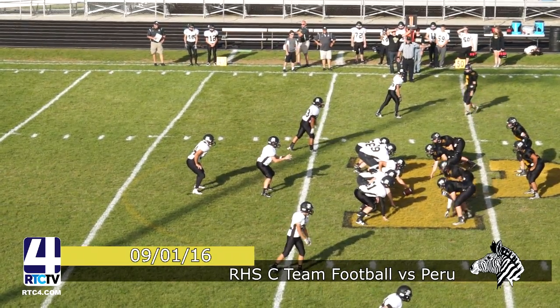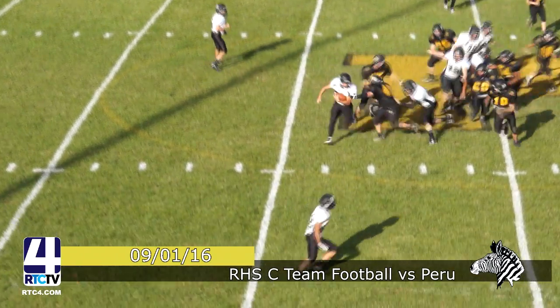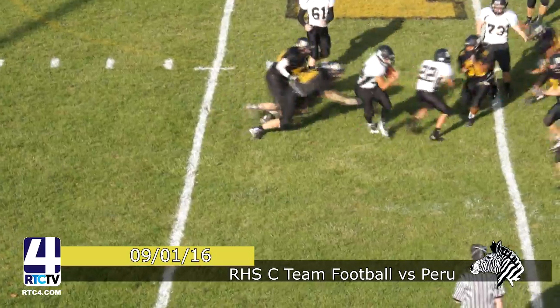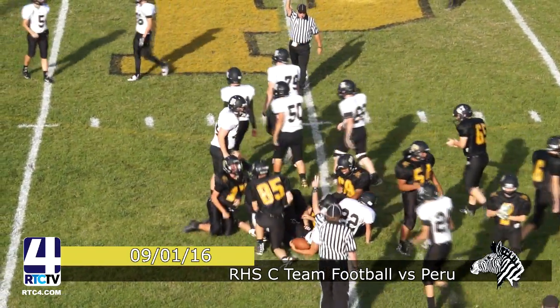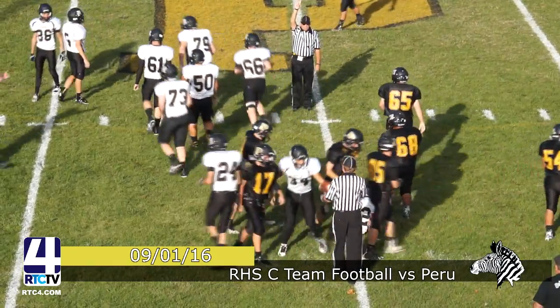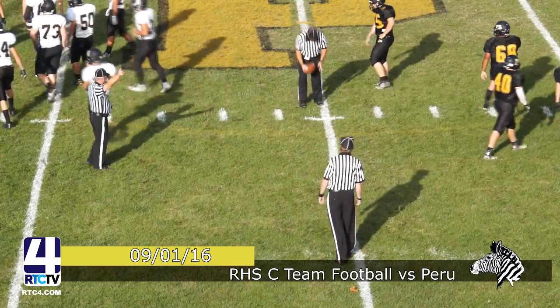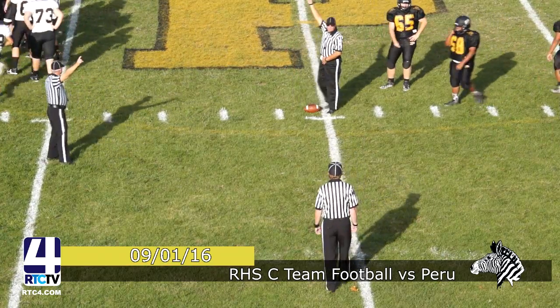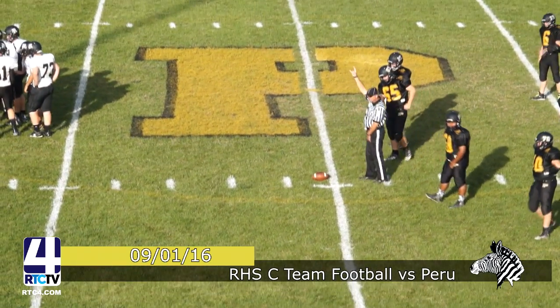Zebras come out in their pistol. Two to the right. We hand off up the middle to the right side. Number 34 beats off a couple of tacklers. Gain on the play. Number 34, Bryce Baker on the carry. Try and get these names memorized for you here. And number 18, Dane Wilson. Bonus coverage of Zebra football.